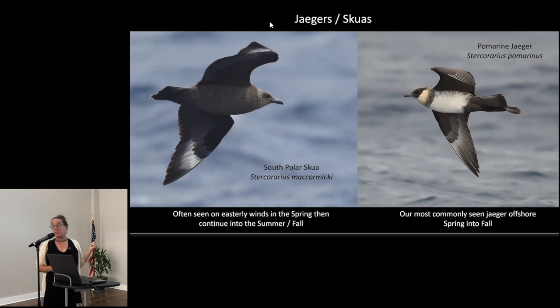These birds are what's called a kleptoparasite. The South Polar skuas will actually kill other birds out there and eat them. We've seen them do that a few times. Pomarine jaeger, which is smaller than the South Polar skua and has a little bit of a different feature, they'll be more prone to chasing birds and scaring food from them, but they will also kill birds at sea as well to eat.